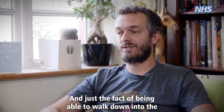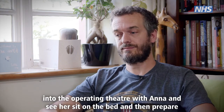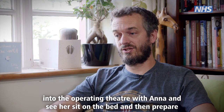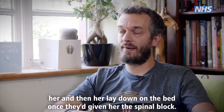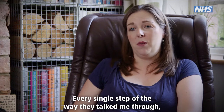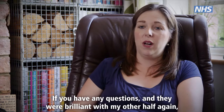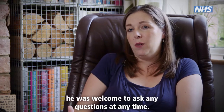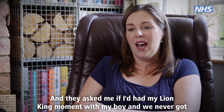And just the fact of being able to walk down into the operating theatre with Anna and see her sit on the bed and then prepare her and then lay down on the bed once they'd given her the spinal block. Every single step of the way they talked me through, this is what we're doing now, this is why we're doing it, if you have any questions. And they were brilliant with my other half. Again, he was welcome to ask any questions at any time, and he was all in his scrubs and in with me the whole time.